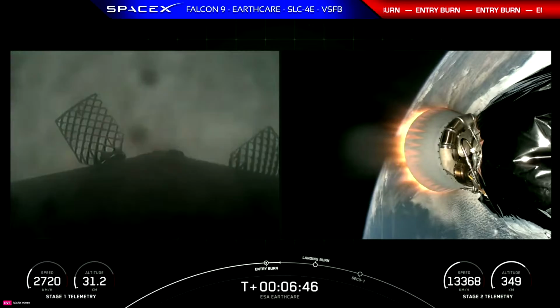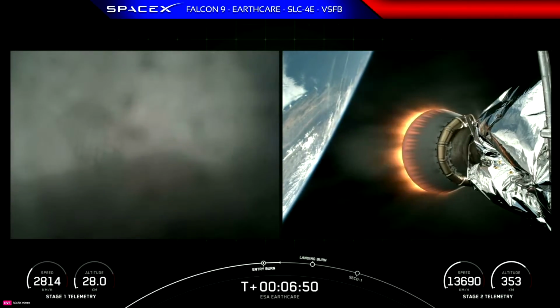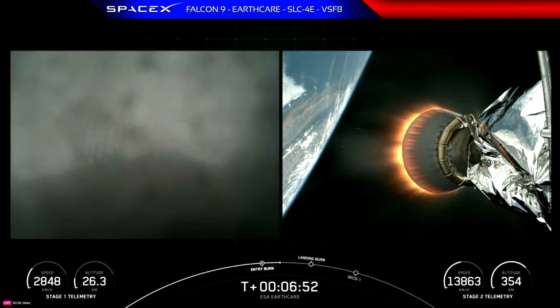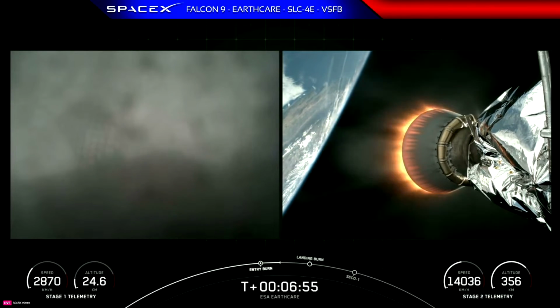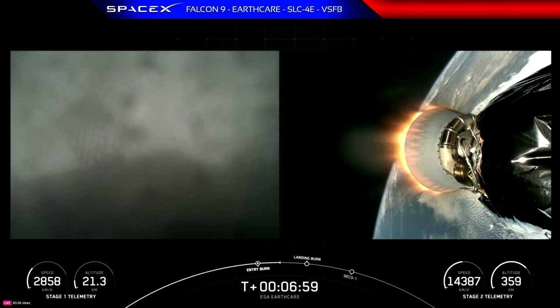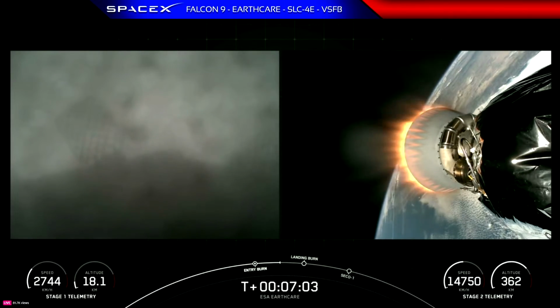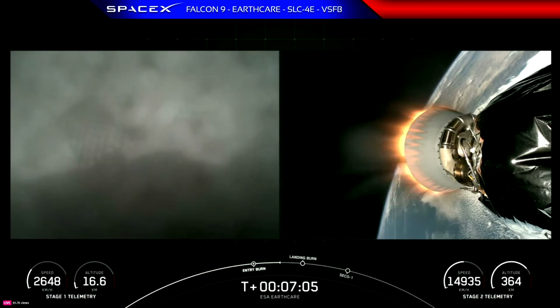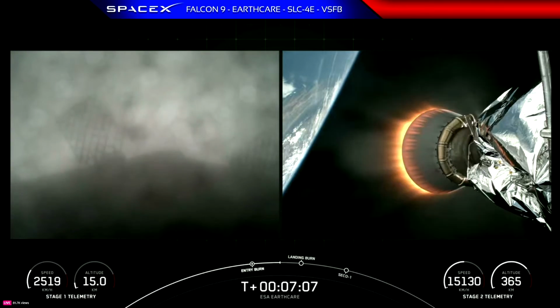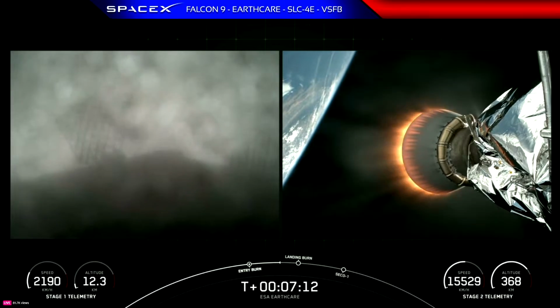Stage 1 entry burn shutdown. And there's confirmation of Stage 1 entry burn shutdown. We're now waiting for Falcon 9 to land back at Landing Zone 4 at Vandenberg Space Force Base in California. Both vehicles are on nominal trajectories. Good call out. Stage 1 FTS is saved. Good callouts there. It just so happens that Landing Zone 4 is actually only about 440 meters away from Slick 4 East at Vandenberg.